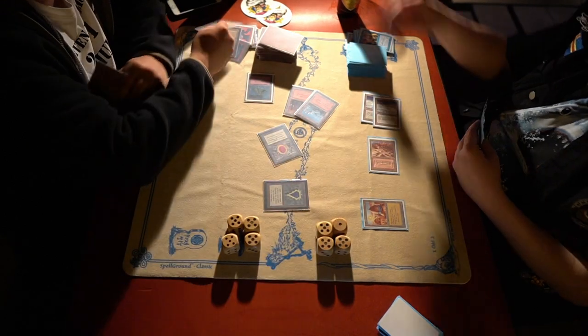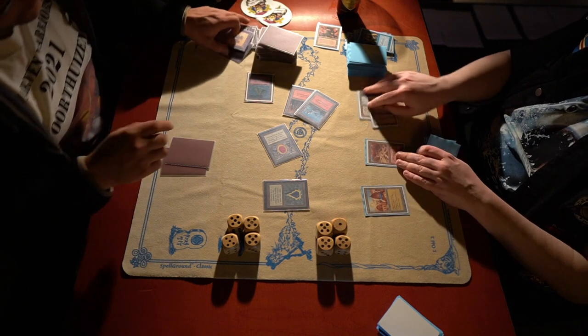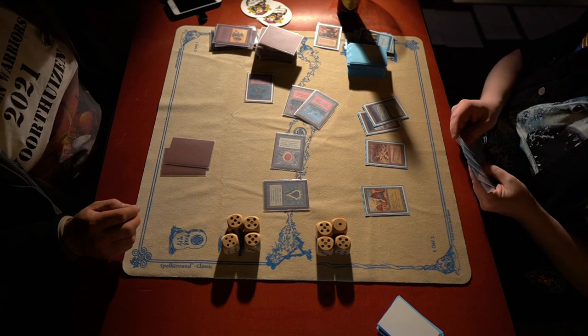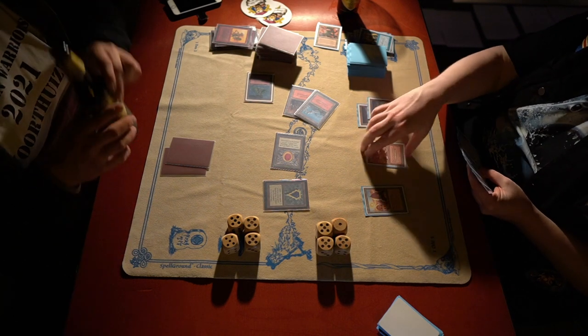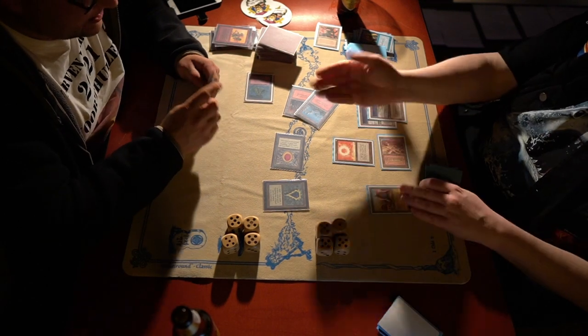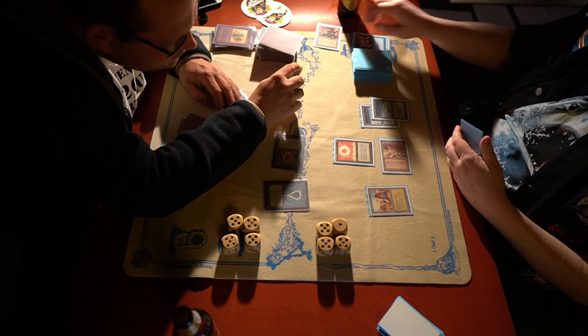And a Disintegrate now on the Mishra's Factory. Because remember, damage stays until the end of the turn. So those 2 points of damage inflicted by the factory of Wilfred actually stayed on the factory of Åland, so a Disintegrate for one was enough to kill it. So that's kind of a nice move. There we see a Sol Ring.